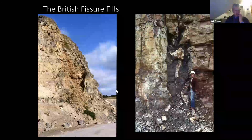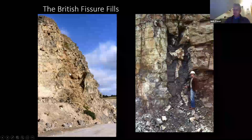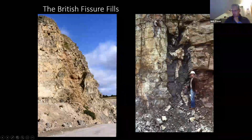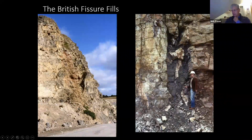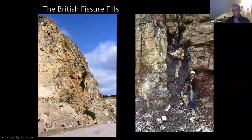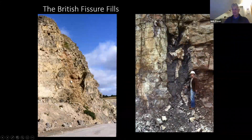And I'm just going to concentrate for the next little bit on what lured me for a bit away from Elgin. And these are the fissure fills in Britain. So this is a place called Cromhall Quarry in southwest England, Avon, and Tytherington Quarry with my colleague Dave Whiteside in front of one of these fissure fills. And they're basically Carboniferous limestone with slumps of sediment, Triassic sediment within them. So they're sort of cave and fissure fills.